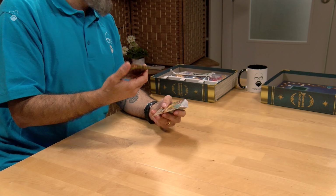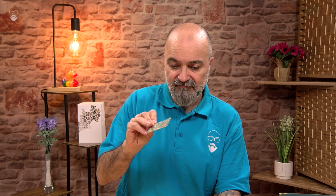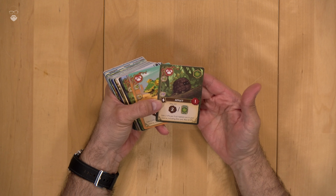You're gonna need to sleeve these. Luckily, plenty of space in the box to do it, but the cards are thin. Okay, this is thin material. The printing though is very nice. I really love the illustrations.